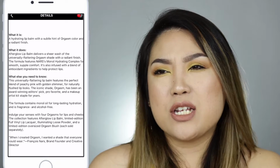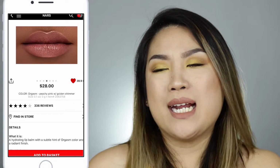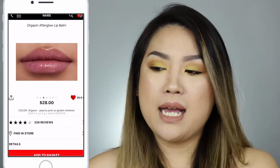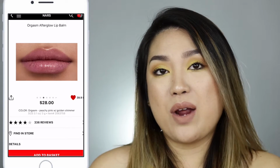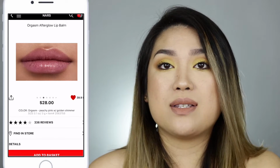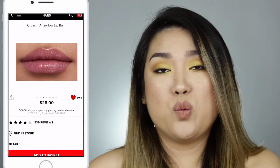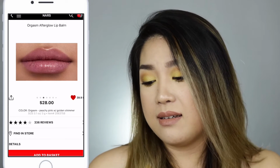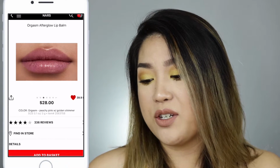I have actually gone and swatched the YSL lip balm, and then I swatched this on right next to it, and I felt like it was fairly similar. I'm going to do some calculations on which one is actually giving me the most bang for the buck, but it's on my list for sure.